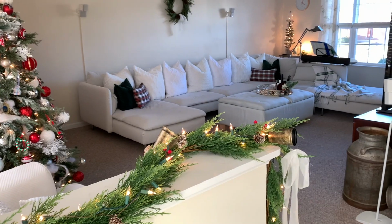So since you can see from the tree and is kind of in the living room as well, those three pieces, the tree and the two garlands, all coordinated. The next thing I focused on was my couch. And like I said, this is a brand new couch.